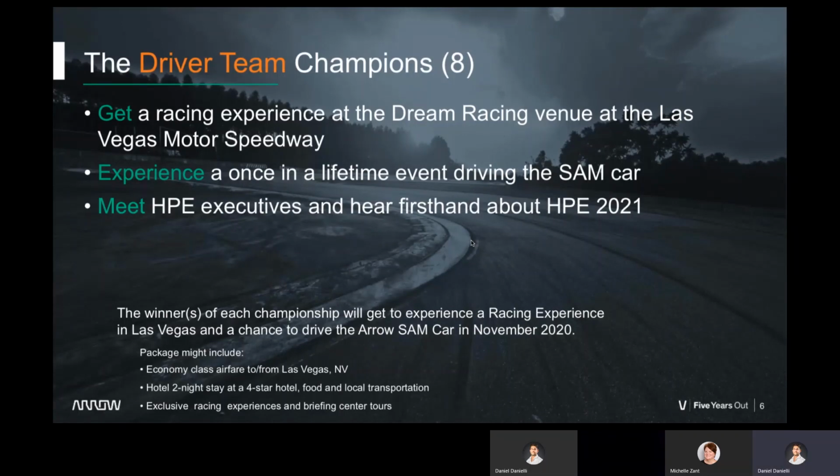In terms of the rewards that are going to be available, the driver teams, of which there's going to be 8, will get the opportunity to win a chance for an incredible racing experience at the Las Vegas Motor Speedway. You'll be able to achieve a once-in-a-lifetime opportunity to drive the SAM car, which is a fully autonomous vehicle that Arrow has leveraged its own engineering prowess, where a driver of that car can actually drive it with nothing more than their head movements and their breath to drive that car forward. They'll also get the opportunity to meet the HPE executives and hear firsthand about HPE 2021 and the priorities ahead.